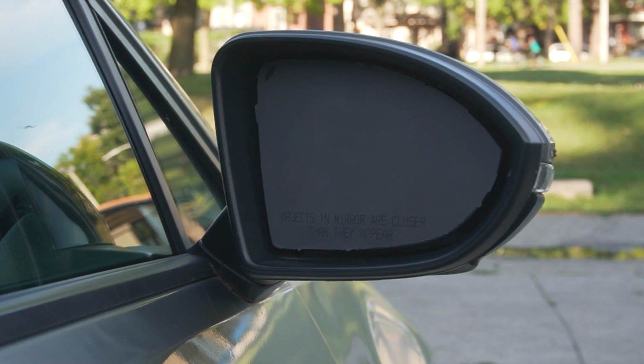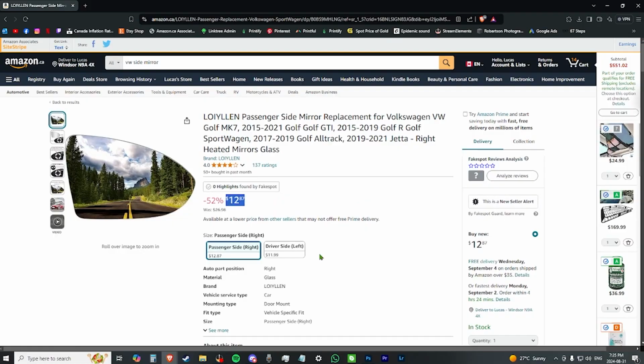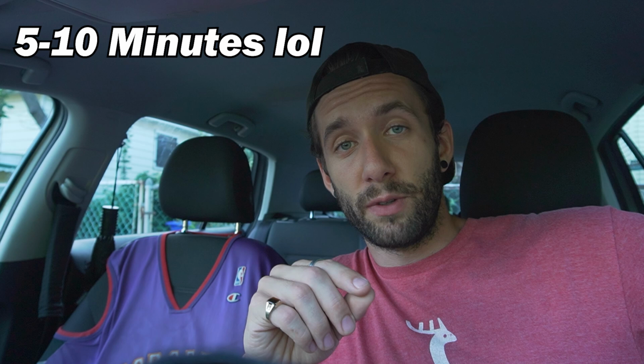I'm gonna be showing you how to save money on installing your car mirrors. So first what I'm gonna do is get 3 quotes from 3 different mechanics. By me doing this, it's gonna be showing you how much money they're gonna upcharge you. I can get the part myself on Amazon for $12, $13. And if I can do that, and it takes maybe 20, 30 minutes, hopefully, to install, then I just did it all for $12, $13.